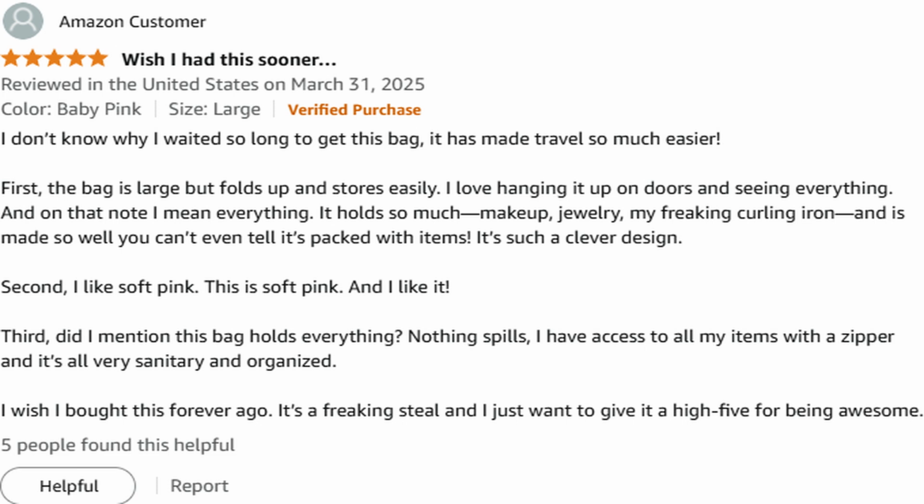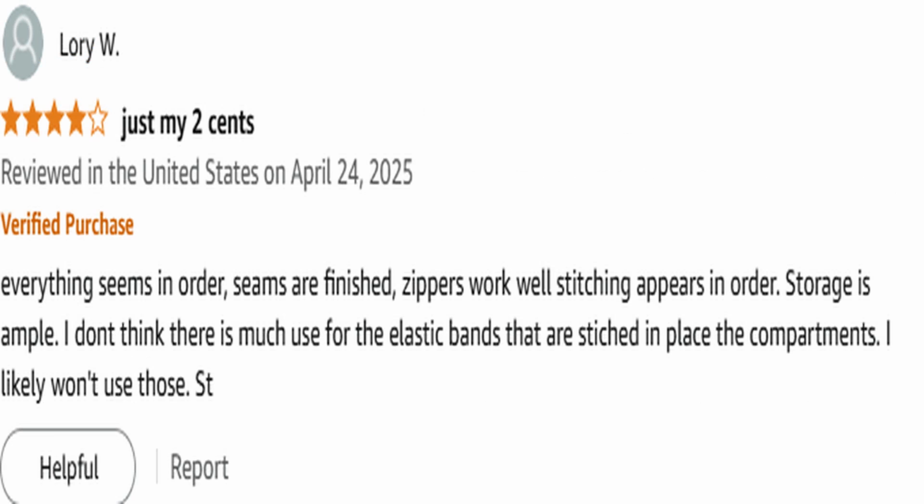Customer service has been noted as responsive and helpful, with quick replies to inquiries and support in choosing the right size for travel needs. The price point is considered reasonable given the quality and features offered, making it a good value for travelers seeking a reliable toiletry organizer. Some minor critiques include the elastic bands inside the compartments, which some users find less useful depending on their packing style. However, this does not detract significantly from the overall positive experience.